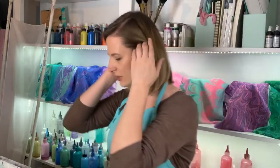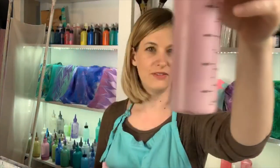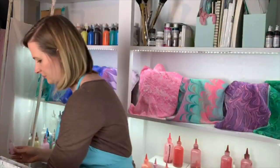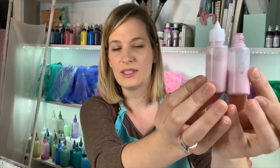Let me show you the colors we are working with. This is our boldest pink right here. It's kind of a dusty pink. And then we got a little bit lighter of the same color, just a little bit lighter. Same color, lighter still.